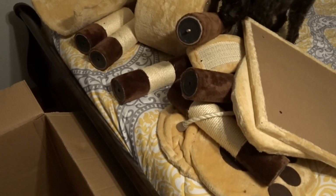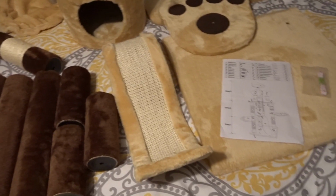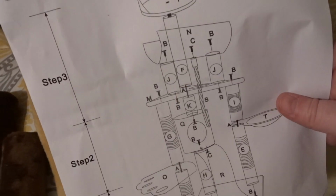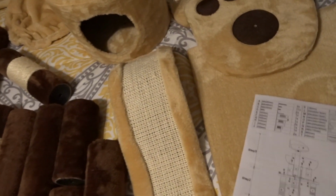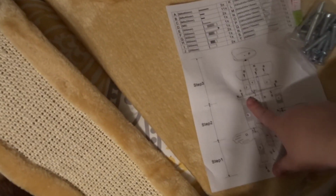So now it's time to build this thing. I went ahead and laid out all the pieces on the bed a little bit, so hopefully it's not too hard to put together. Like I mentioned briefly, here are the instructions. This is the only instructions it comes with. So either it's going to be really easy to put together because these instructions are super basic, or I'm going to have no idea what I'm doing. It doesn't come with much. It just has this measuring tape, and here is the only bag of screws that's supposed to put everything together. So it is time to start building.